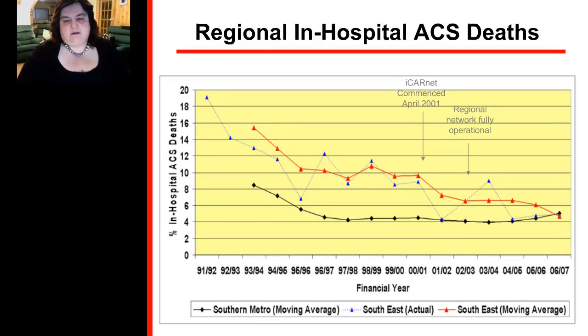This data across the regional southeast was really quite exciting for us. You can see the black line shows the southern metropolitan area, and it shows you on the y-axis the in-hospital deaths for acute coronary syndrome. You can see that in the southern, the black line, it started off high, but it then plateaued around 4%.